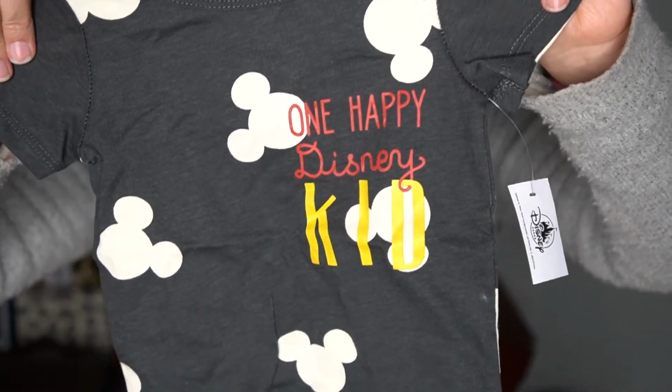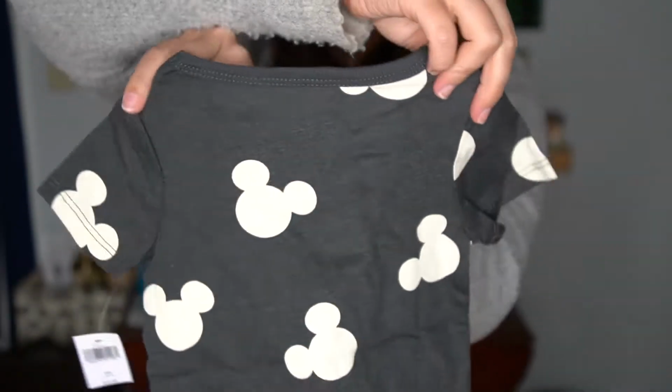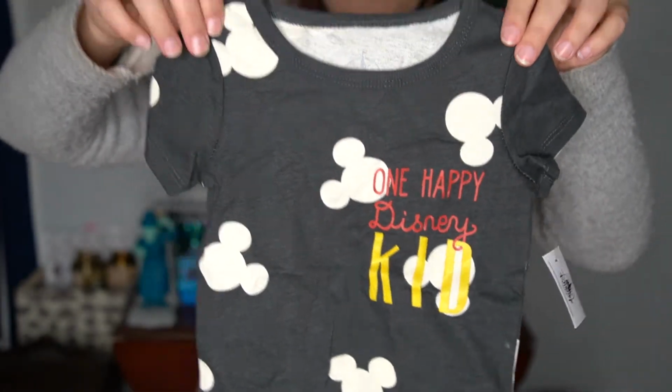And then I got her this little onesie that's a 12-month onesie, which she will not be able to fit into, but it's okay. It's short sleeve anyway. So it says One Happy Disney Kid and has Mickey Mouse heads on it. This was $20 for a onesie. $20. I looked at it all week and I was like, I cannot spend $20 on a onesie. But I ended up breaking down because I felt like a terrible parent if I go home and don't bring anything home for my child. So I bought a $20 onesie.